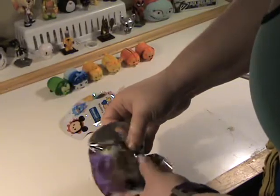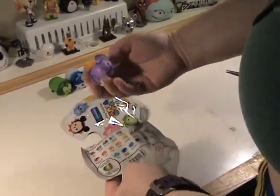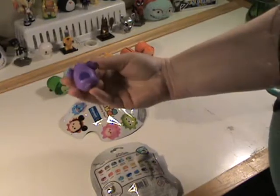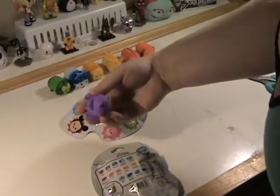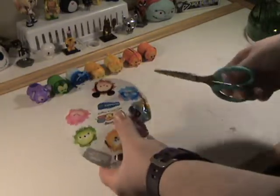All right, I see a different color. It's Angel. Isn't she cute? She is fast becoming one of my favorite Tsum Tsums. Look at her little heart. She is just absolutely adorable. Alright, well, color-wise, I think we're doing pretty good. And I'm also super excited about the fact that we don't have any doubles.